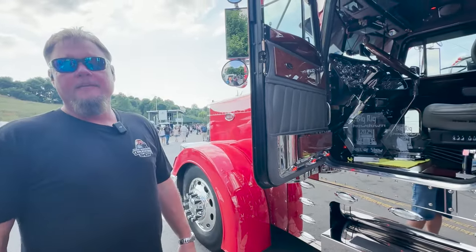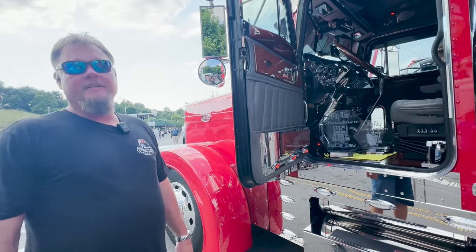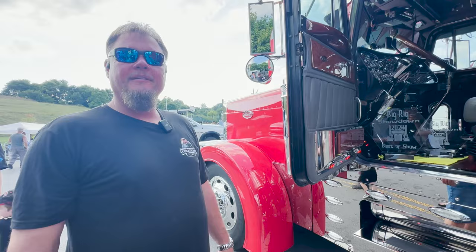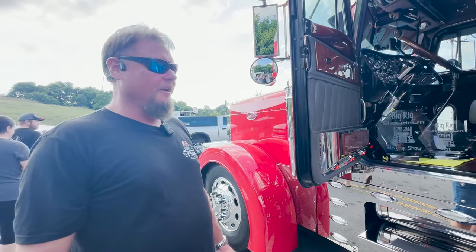That's pretty cool. And these trucks have such cool stories. Oh, yeah. I mean, the guy that's been driving this thing and put 1 million miles on it. Right. It's been a lot of cool places. It has. It's been a lot of cool places.